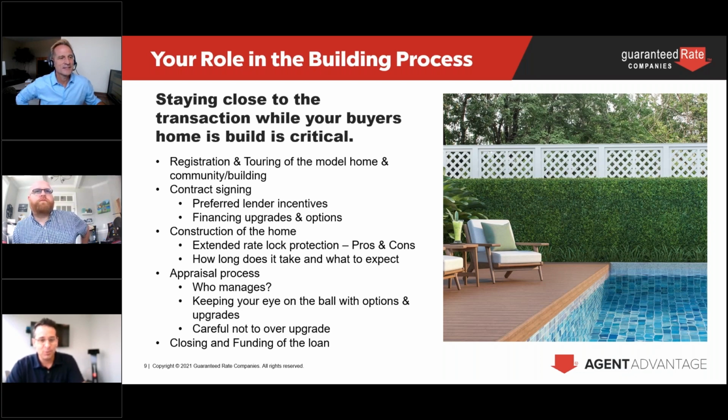But touring that model home up front shows your customer, your borrower, your buyer, that you care, and you've looked at it. You're like, there are some things I really like about this particular home in this neighborhood. I've looked at 4. They're all in the same school district. They're all close to the highway. They've all got homes in this price point. They all have bonus rooms up on the second floor like you expected, but here are the ones I like, and here's why. And that will go a long way for you and your buyers.